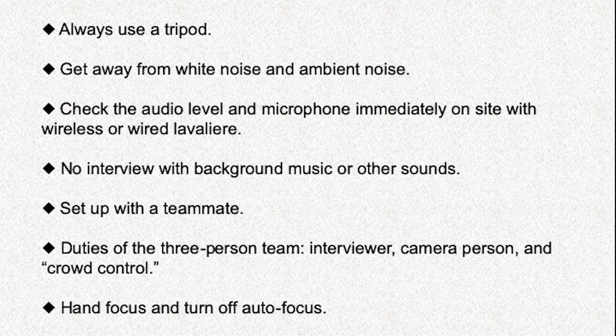It's the crowd control person, kind of like at a nightclub. They're in charge of making sure that there's no trouble anywhere. So the crowd control person will be there to make sure that all phones are turned off. The crowd control person will be there to make sure that there's nobody walking into the scene, that all doors are closed. They're basically controlling and handling everything to make sure that the interview is a success, so that the interviewer and the camera person don't have to worry about anything but their work.